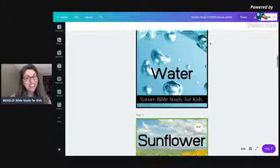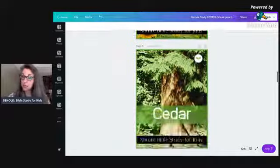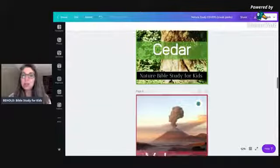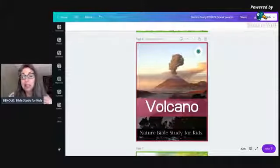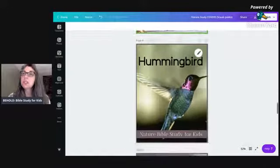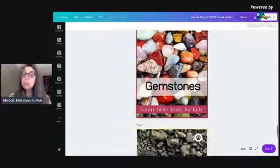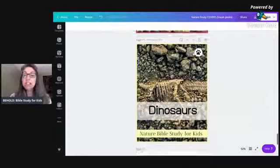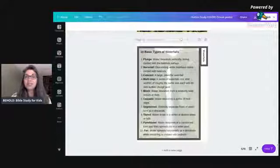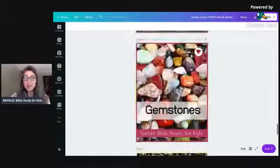But look at what else is coming. We got the sunflower. Oh, there's a sweet lesson in there about the sunflower. We've got the cedar trees. There's a lot in the word about cedars, volcanoes, because, you know, boys especially like things that blow up. So that's really cool. Gardens of the Bible, hummingbirds, and just birds in general, but hummingbirds, just fantastic. The eagle, gemstones of the Bible. These are just a few of the covers that I've made so far. Dinosaurs. And then each one of the lessons has these tabs that you'd cut out and they would be dividers inside the packets. And I'm so excited.